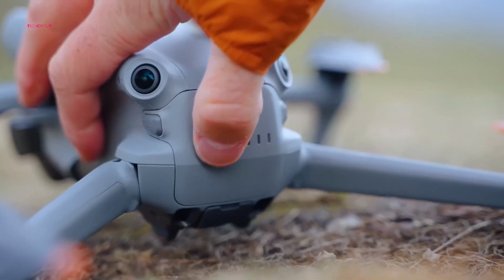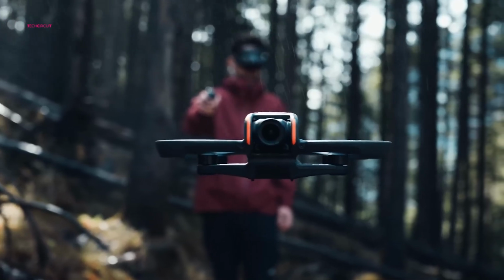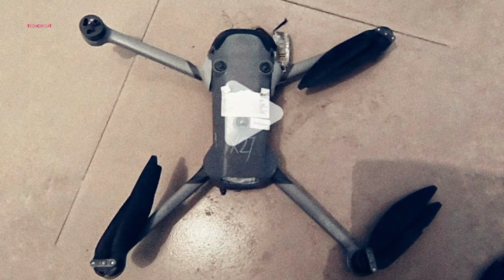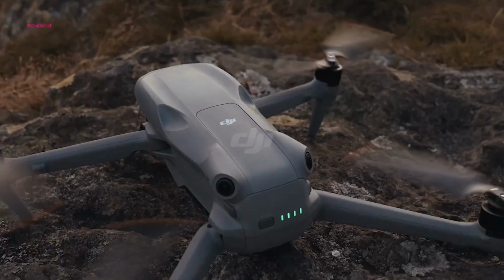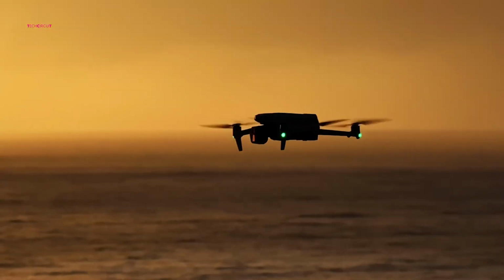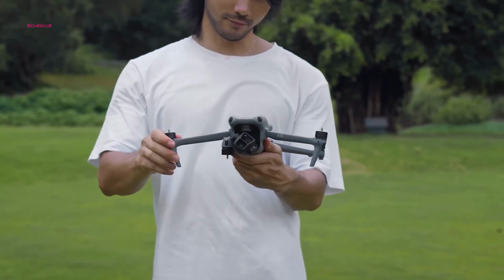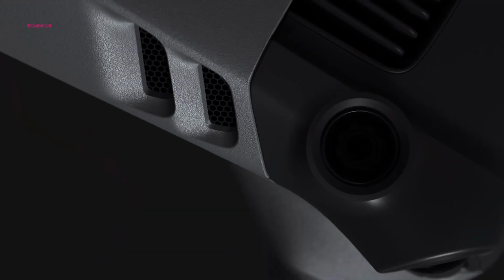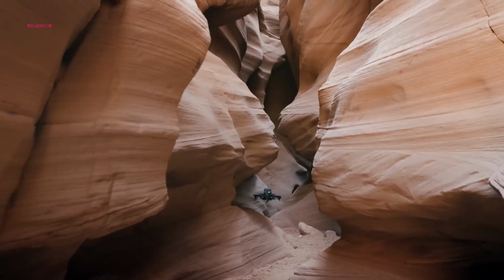DJI is making waves once again, and 2025 is shaping up to be an epic year for drone lovers. From the much-hyped Mavic 4 series to the potential Air 4 and the sleek yet mighty Mini 5 Pro, DJI seems ready to redefine what's possible in the world of consumer drones. These upcoming releases promise serious upgrades for aerial photography and videography. So, let's dive into what's on the horizon and explore how these new drones could elevate the game. Things are about to get really exciting.